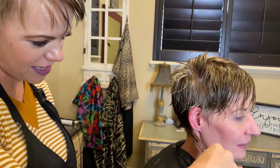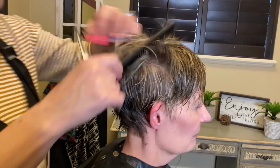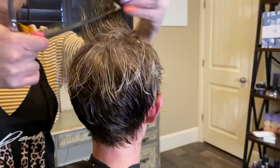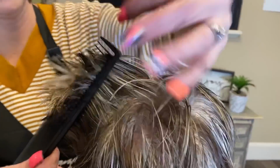Okay, so we're just leaving that a tiny bit longer, not as short, straight line, just kind of have some hair right here. Okay, up through here, point cutting.